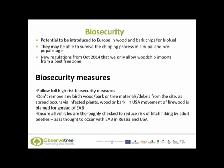This slide also shows the most important biosecurity measures that you would need to follow if you were investigating potentially infested sites. So you would follow high-risk biosecurity measures at all times, and most importantly, make sure that you don't take any birch wood, bark or tree material with you when you leave a site, as it may harbour eggs, larvae or pupae. And also ensure that all vehicles are checked for wood debris and adult beetles before leaving a site.